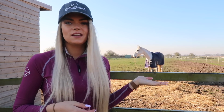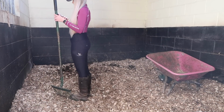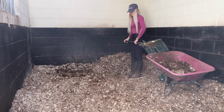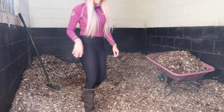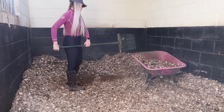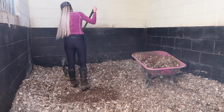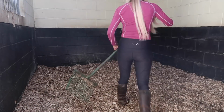So today I've already turned out the horses and this is the to-do list for today, so that's what we're going to be getting on with. I need to go and look at the stables now and then we will crack on with the day. So I've now finished mucking out the stables.